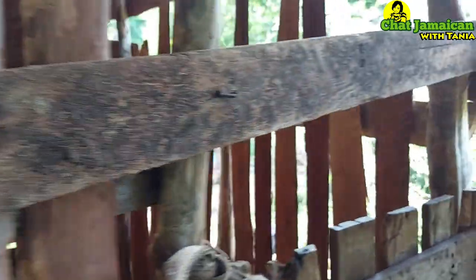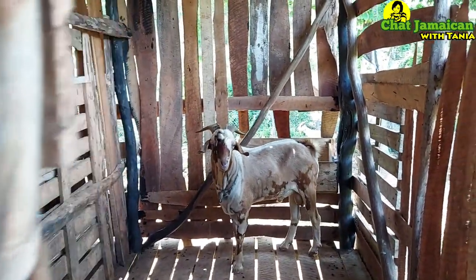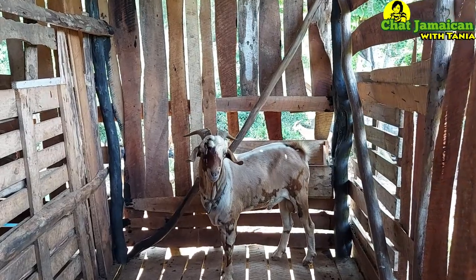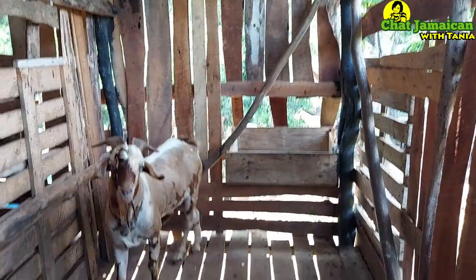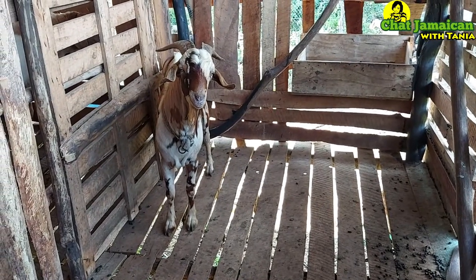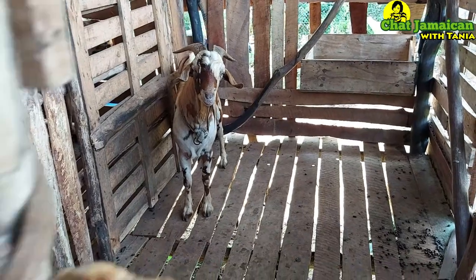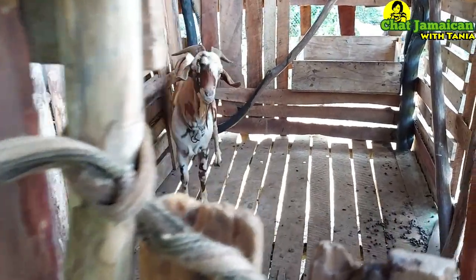So look here, these rams are the ones that serve the females. Them a big old goat here. Yeah, man. So the females don't give trouble? No, as soon as they come in heat and so forth, they just put them in and serve them.